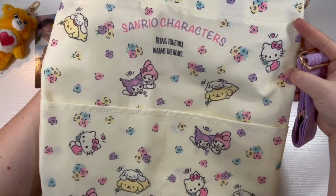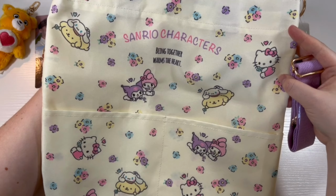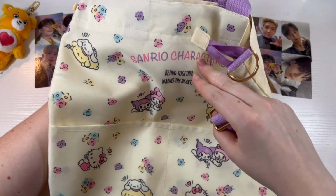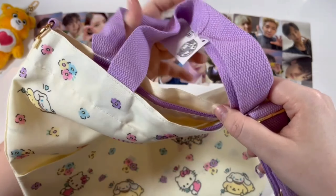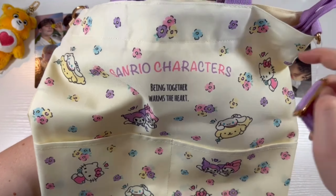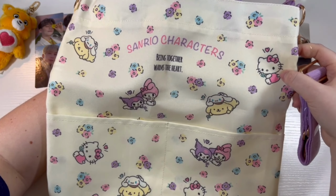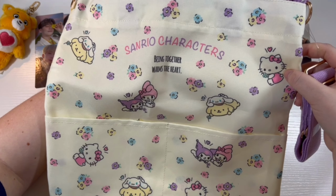The color scheme is absolutely adorable. I love that it has Pompompurin and Cinnamoroll and Chromie, My Melody, Hello Kitty. It's just so cute, and it has these little, oh, I didn't even notice it had these little keychain holders on both sides. And it's a tote bag originally, but you can use it as a side bag, which I'm probably going to do. It's just the cutest bag ever. I was so excited. So yeah, it's not K-pop related, but it's Sanrio, so I just thought I would show you guys. It's so cute, oh my goodness.